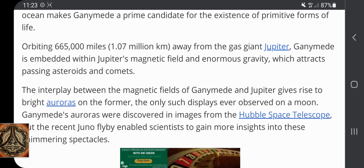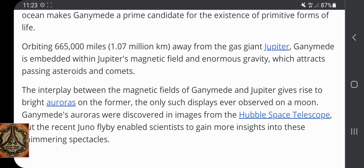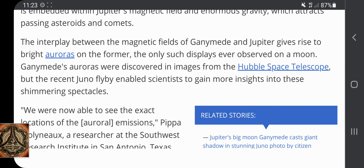Orbiting at 665,000 miles away from the gas giant Jupiter, Ganymede is embedded within Jupiter's magnetic field, and enormous gravity, which attracts passing asteroids and comets. Or it's just its magnetic field, which reacts with those passing asteroids and comets, like Earth does. The interplay between the magnetic fields of Ganymede and Jupiter gives rise to bright auroras on the former, the only such displays ever observed on a moon.